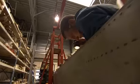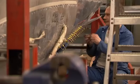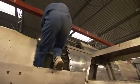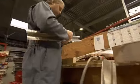This is the Aircraft Restoration and Historic Flying Company based at Duxford, the same place as the first Spitfire squadron. It looks like a modern Spitfire production line, but these machines are all World War II originals and are here to be rebuilt.